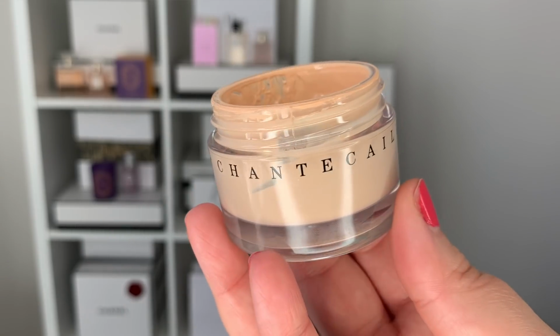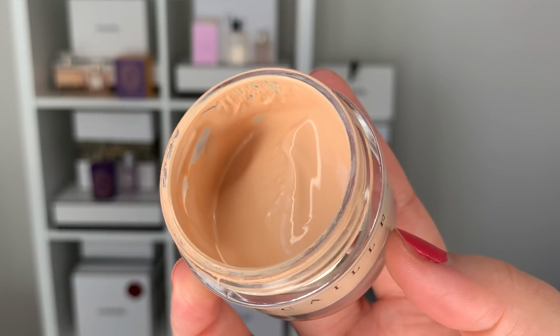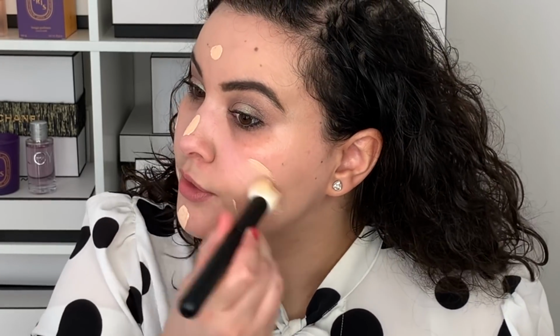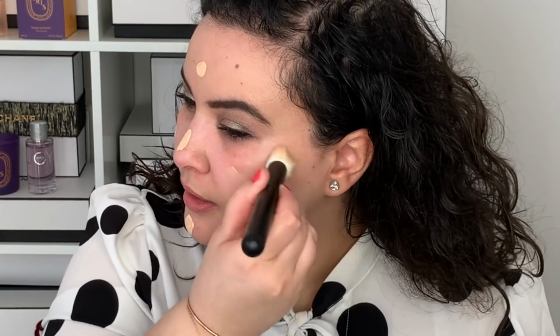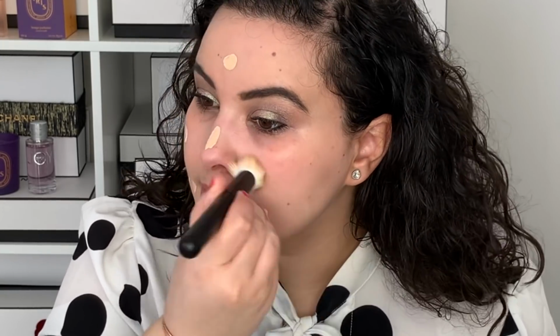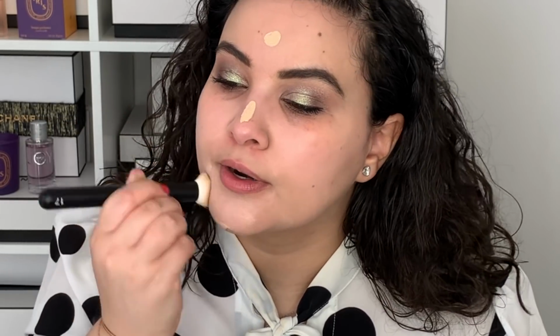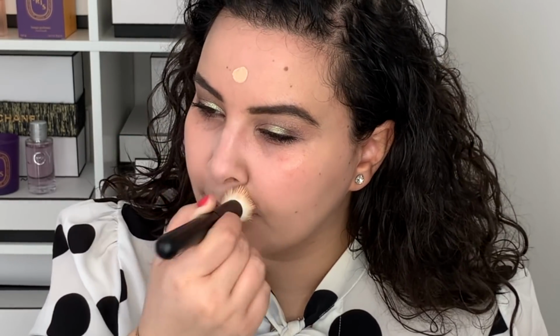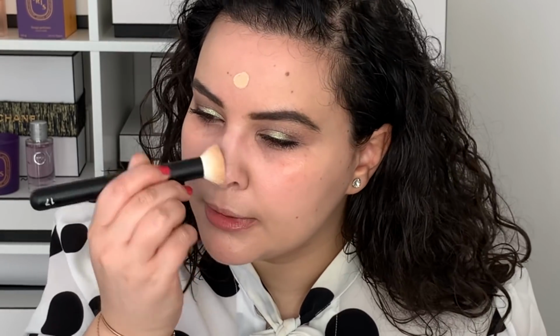So for the foundation, I'm going into my Future Skin Gel Foundation in the shade Alabaster. This is the most interesting part of the video to cut to because this is when I look like Jackson Pollock. So let's just go ahead and buff this in. This is definitely a your skin but better foundation. I like when I can still see freckles or beauty marks, whatever you want to call them. I don't really enjoy foundations that make me look and feel like I'm wearing a mask.